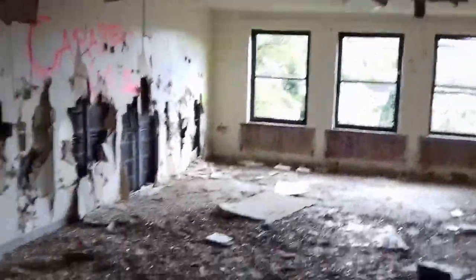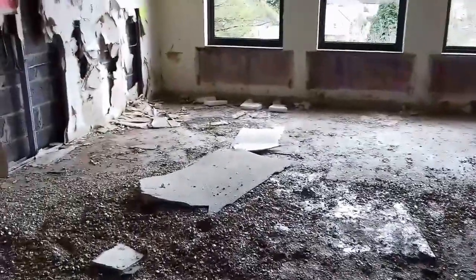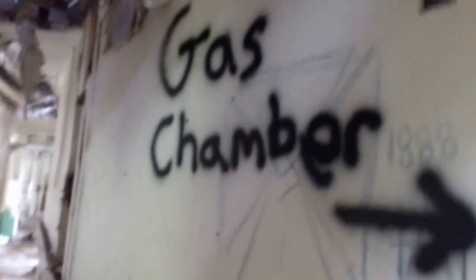This isn't exactly a huge hospital. Bit of graffiti, so you know, people do come up here. Look at the graffiti. What does that say? Can't figure out what that says. See, so people do come up here. There's a cobweb or something. I think I'm walking through a cobweb. Kitchen. Oh, I have to squeeze through that. The door's not moving. Gas chamber. I doubt that's true.